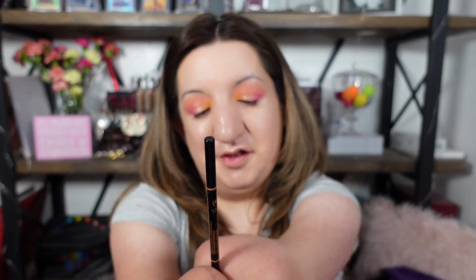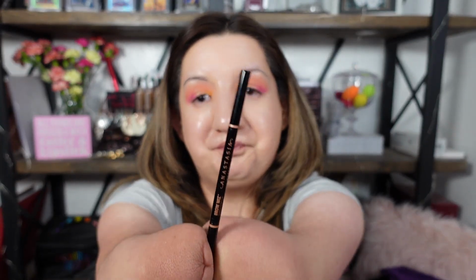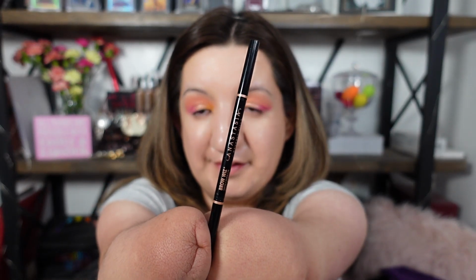I still have to do my eyebrows. Oh, I hate doing my eyebrows. If I could pick one thing to not have to ever do as far as putting on makeup, it would be my eyebrows. I can't be bothered. I'm gonna try to do my brows on camera, and I'm gonna use the Anastasia Beverly Hills Brow Wiz in dark brown. This is a new product that I bought from Ulta.